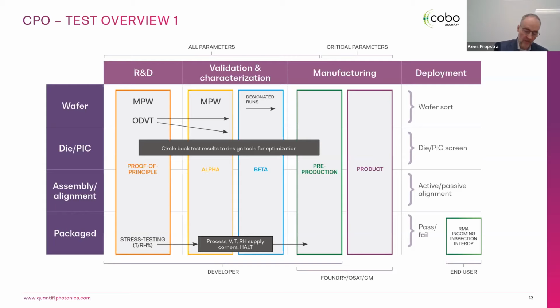Again, in the early phases, take as much data as possible to learn from that. And in the later stages, focus on the critical parameters. But you typically see in the ecosystem that the developer really works on the testing strategy in the earlier phases, in very close cooperation, of course, with their partners, manufacturing partners, the foundry, the OSAT, and the contract manufacturer.